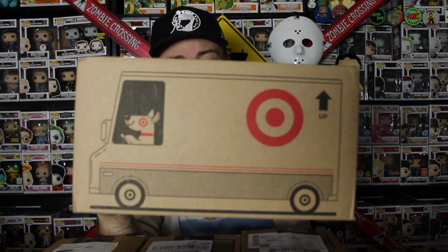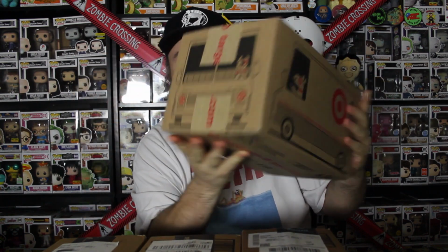So let's move on. Let's keep with Target. This, guys, is a much larger box. There is Bullseye in a truck delivering packages, I would guess, or just trying to get the heck away from Target.